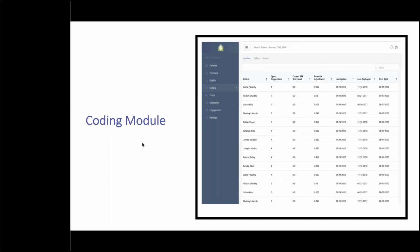So making sure that we enable coders and/or providers to see areas that are supported by evidence within the system enables you to capture all the different codes that might pertain to the patient's diagnostic situation or chronic conditions, put them in there, and quickly view the supporting evidence that needs to be incorporated to quantify this code.